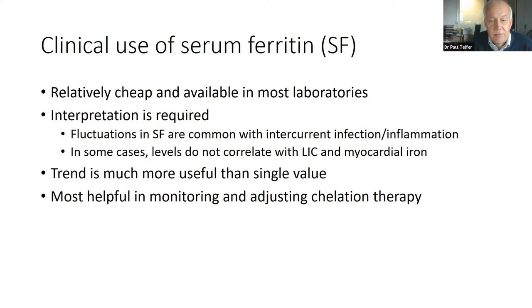What we've also found through a lot of studies is that the amount of iron that we measure from ferritin doesn't always reflect very closely the amount of iron that we measure in the liver or in the heart when we do the MRI scans, which I'll come to in just a minute. And so we have to be careful about not just looking at a single serum ferritin level, but look at the trends over a period of time, perhaps over a 3-month or over even a year period, to see whether they're going generally up or generally down.